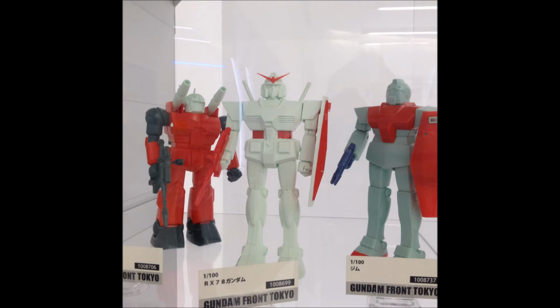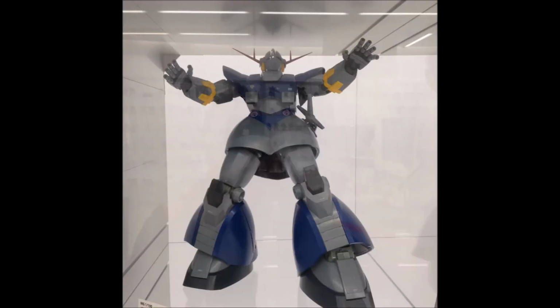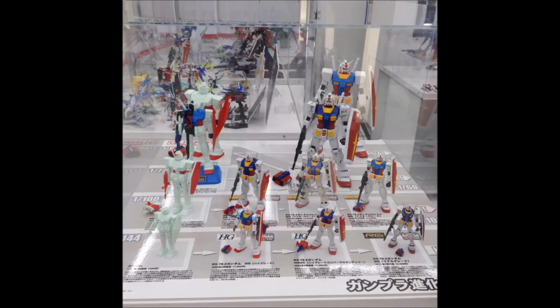I don't know if these were prototypes or just the vinyls. They're definitely older. A lot of this stuff is really cool. None of it was for sale. It was all just display. They had a few things for sale elsewhere, but you can see that they have more modern looking ones with energy effects. And even knowing, I mean, I knew a little bit about Gundam, not a lot, but even if you knew nothing, it would absolutely be worth checking out.